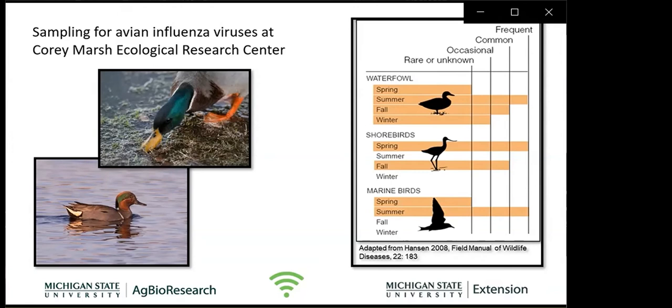Now, we sample for influenza virus just in general, and if we detect samples that have potential to be a high pathogenic strain, because there's only certain subtypes that have potential to be highly pathogenic, then further testing would be done. It would be very rare to find these in ducks, but you would never know unless you looked.